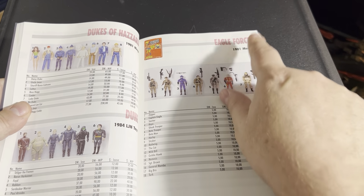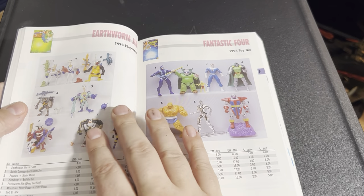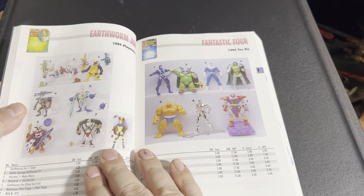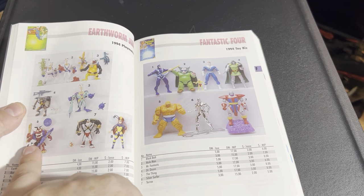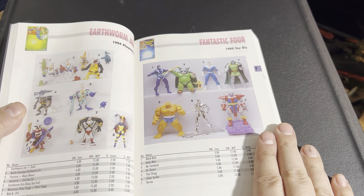Eagle Force was a Mego G.I. Joe ripoff. Earthworm Jim. Great looking sculpts on these figures. Cool looking figures. I see this guy a lot at thrift stores and things. Fantastic Four, another great line to collect.